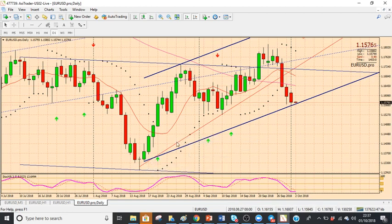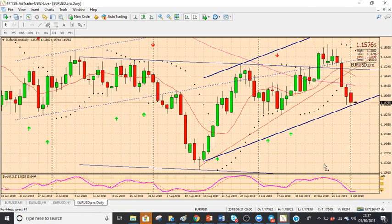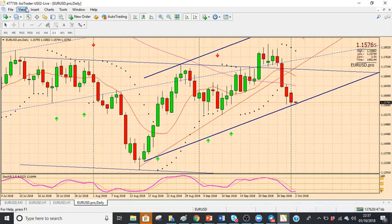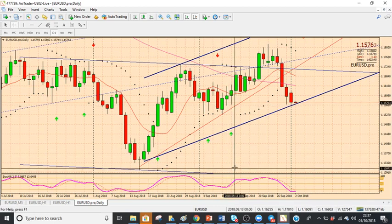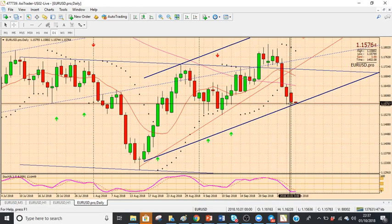This one is more valid. I drew this one before. This is where the breakout took place, around that area. So possibly we see a test, and if that holds, then we'll see straight down. Then possibly see this, which is around 1.13, possibly lower. So those are the scenarios on the EURUSD. Still waiting for that trade, for a position.